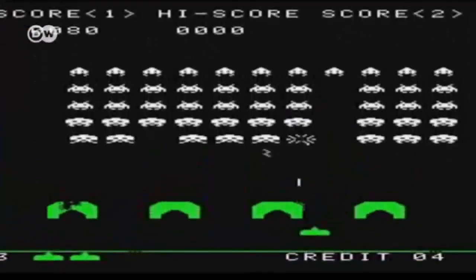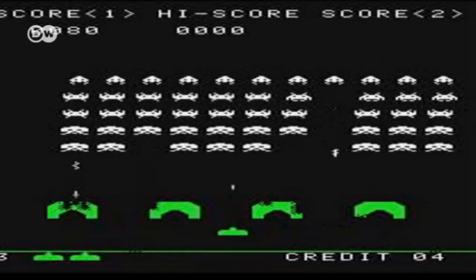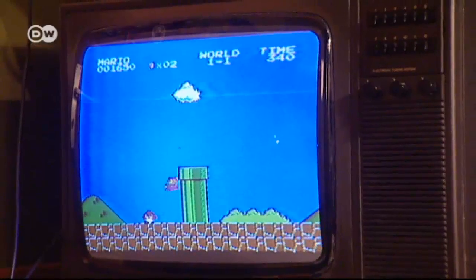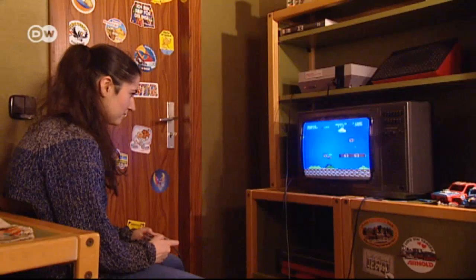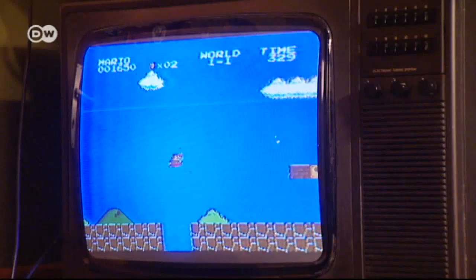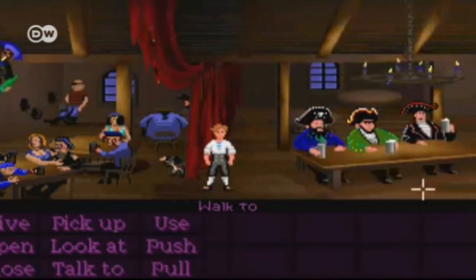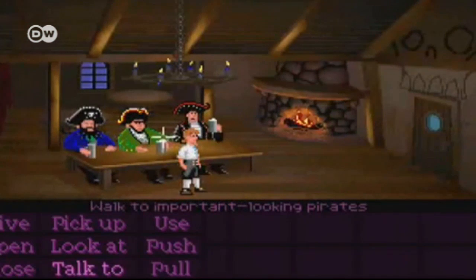A little later, Space Invaders came out. It paved the way for a series of other shoot-'em-up games. Mario appeared in 1983 and made jump-and-run games popular around the world. Then came the first graphic adventure games. Monkey Island from 1990 boasted outstanding graphics and a cult following.